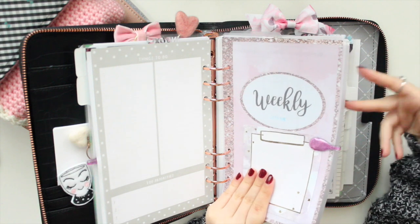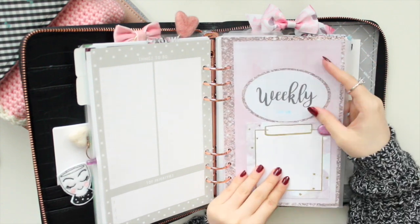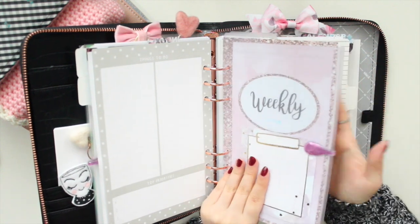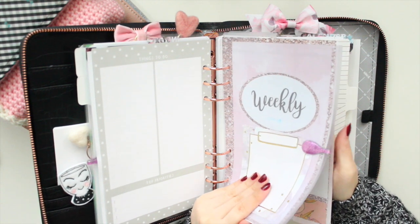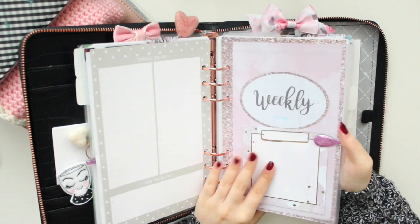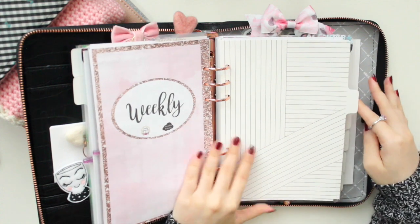Unfortunately, I can't really show you the details of this because I am working on a secret project for a new book that's coming out, which I haven't announced yet. So basically it's just a vertical weekly. I use sticker kits in here, and I will be showing more of my planning style in a weekly format next year, so you guys can hopefully look forward to that.